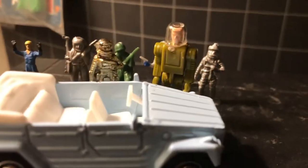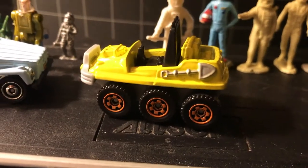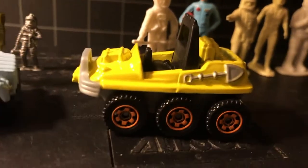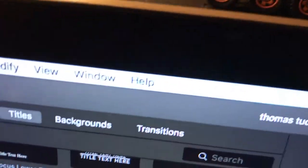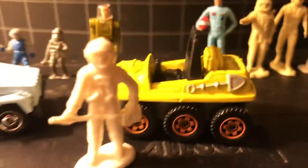I think we're gonna get more of him. And I also had taken, these are both actually Matchbox vehicles. This one's obviously an ATV 6x6, reminiscent of the G.I. Joe vehicle that I grew up with as a kid, and he looks about right. Actually, no, he's still a little bit too small. Maybe we'll put the Timmy guy with him.